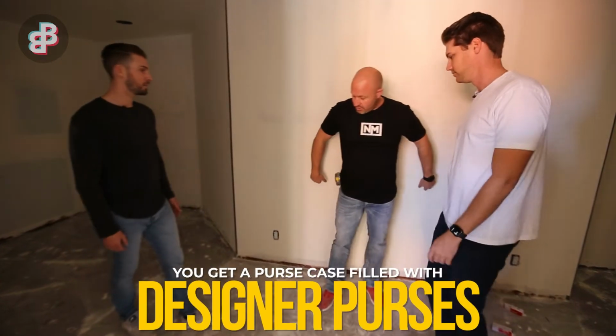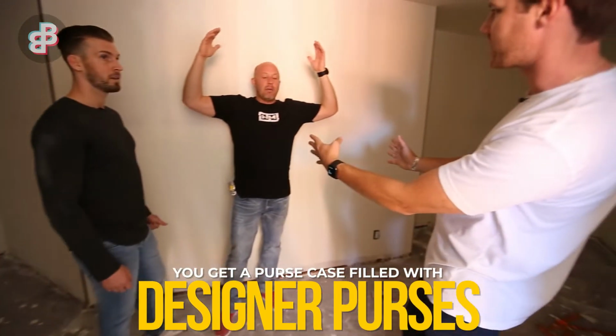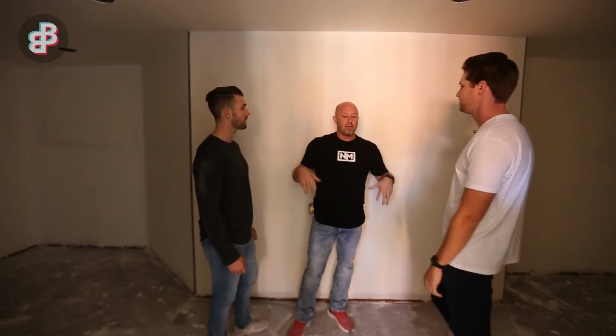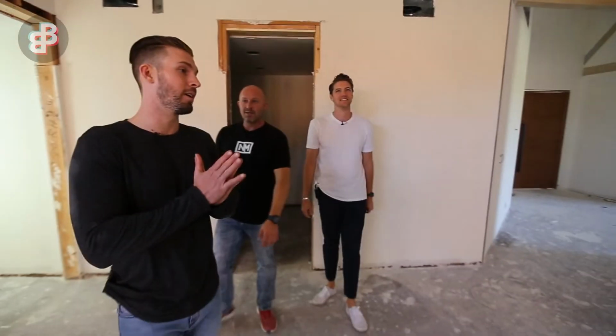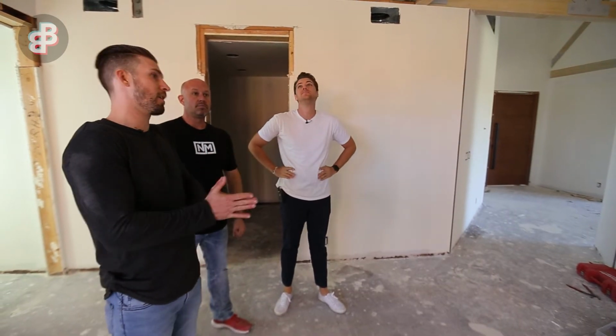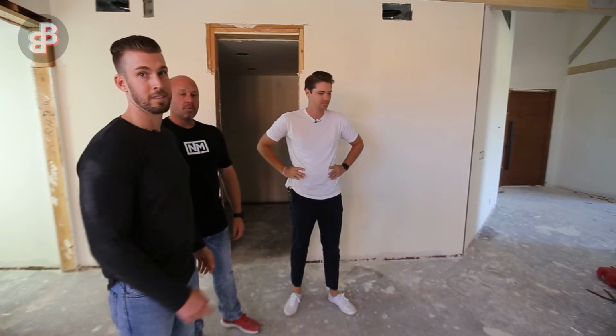I'm actually going to put a full purse case right here. I was gonna say, what do I see right when I walk in? I'm backlighting this, putting a full purse case, and we're gonna spend about $35,000 on designer purses and sell it with the house. All right, so the master bath is honestly, this is crazy. It's huge. It's gonna look incredible. But we gotta show them that view that's gonna sell this house.